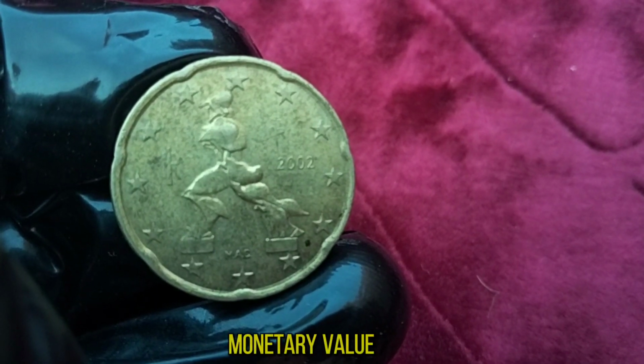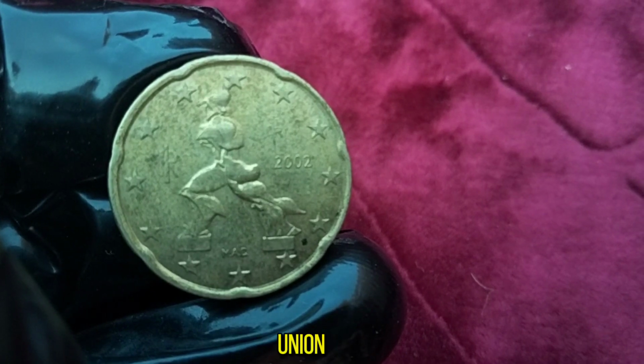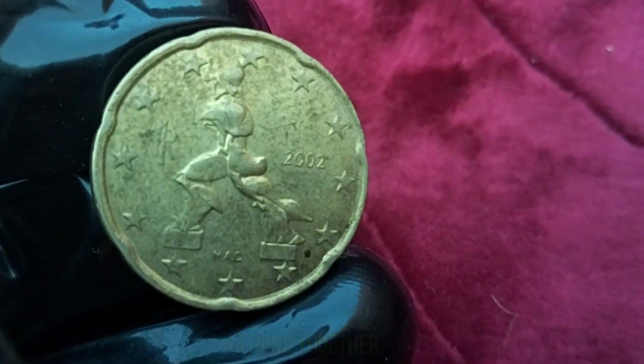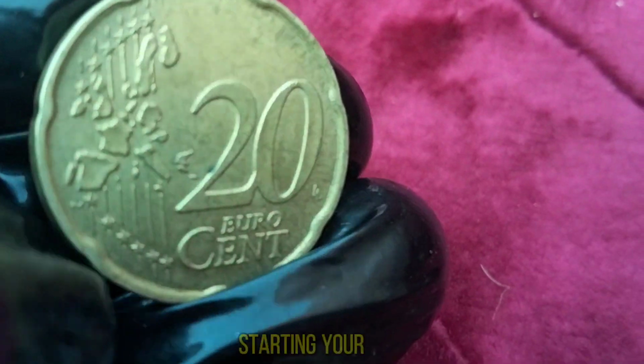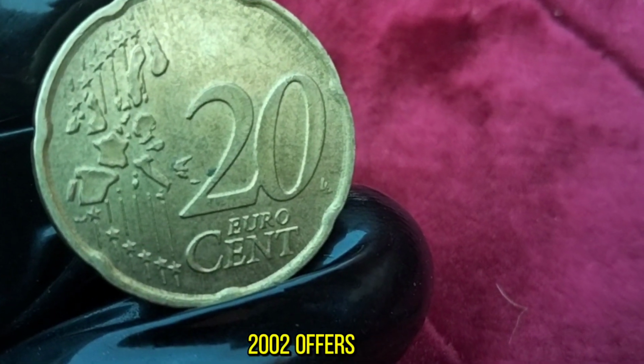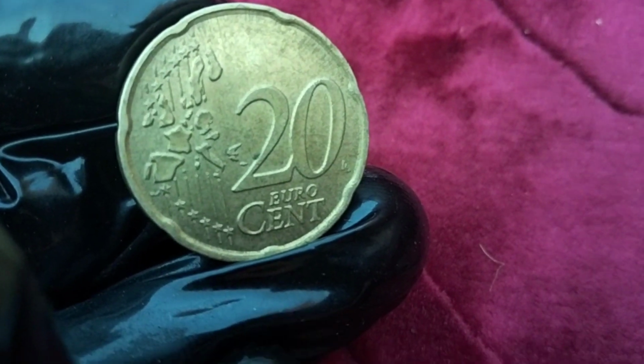Beyond its monetary value, this coin symbolizes the unity and prosperity of the European Union. It serves as a reminder of the shared history and values that bind European nations together. Whether you're a seasoned collector or just starting your numismatic journey, the 20 euro cent coin from 2002 offers a glimpse into Europe's rich cultural heritage and economic integration.